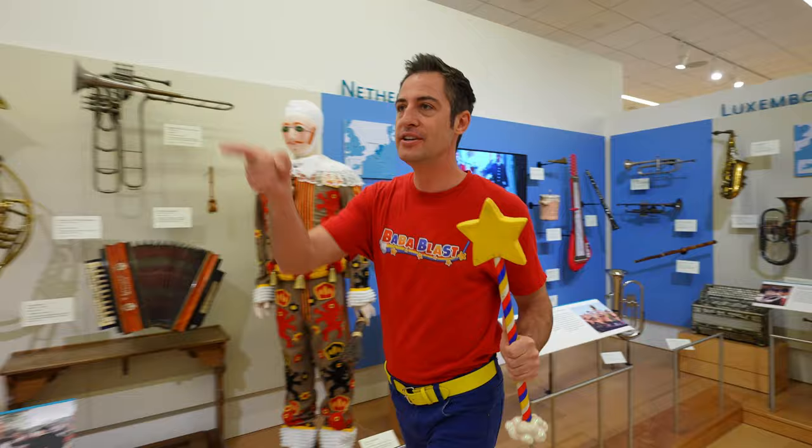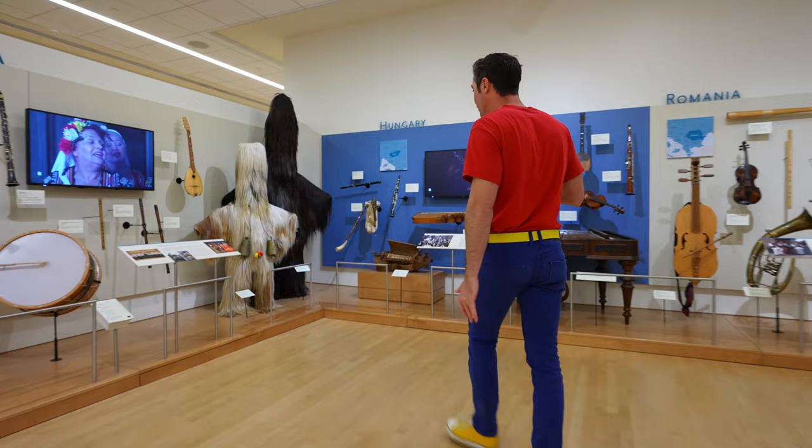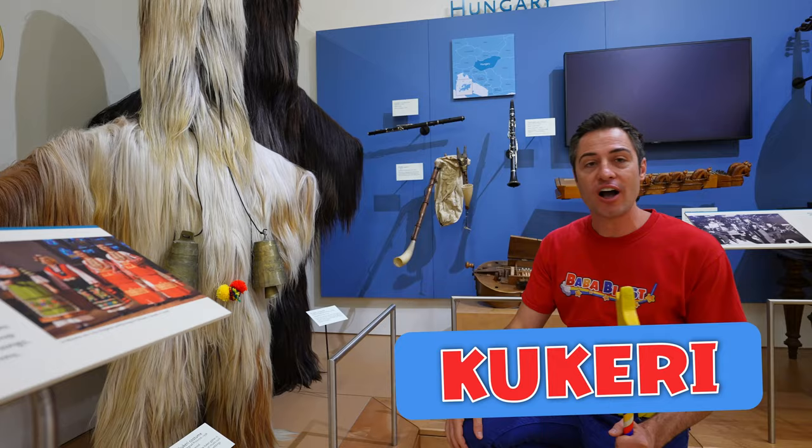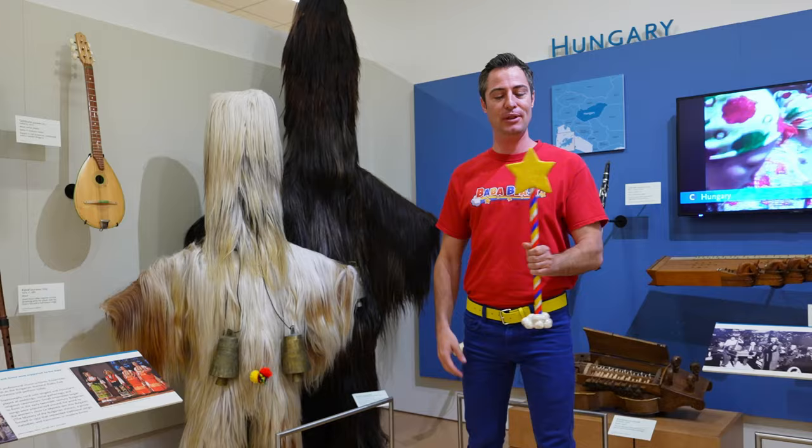Let's go this way. Oh, I see something way in the back. Look at this. I've heard about these. This one right here is a kukeri costume, and this is for a kid. Wow, how would you like to wear this? And the one back here, you're right. This one is for the adults. Blaster, which one would you wear? Nice. Hey, let's go see these in action.